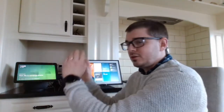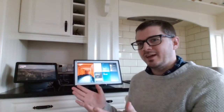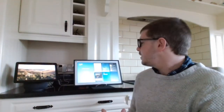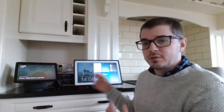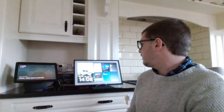Picture frame, swivel, picture frame, swivel, picture frame. Okay. So what can we do on this that we can't do on this or earlier ones? Well, this has widgets which can be customized to however you like. So at the minute, I have sticky notes to have my controls for controlling other smart home devices like my bulbs, my cameras, everything else.